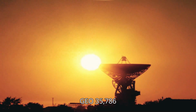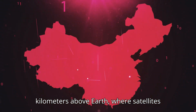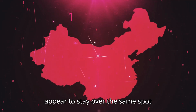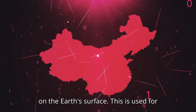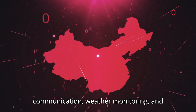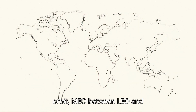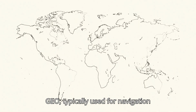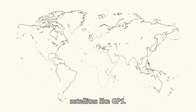Geostationary orbit, GEO. 35,786 kilometers above Earth, where satellites appear to stay over the same spot on the Earth's surface. This is used for communication, weather monitoring, and television broadcasting. Medium Earth orbit, MEO, between LEO and GEO, typically used for navigation satellites like GPS.